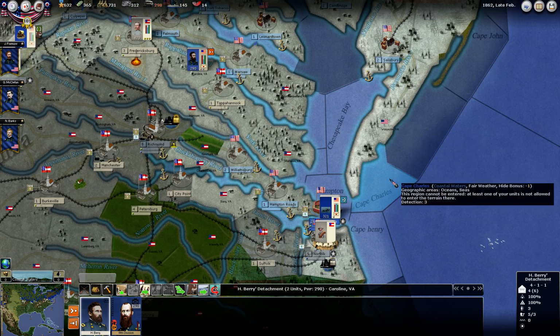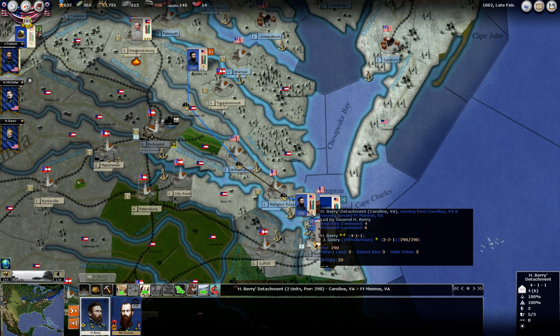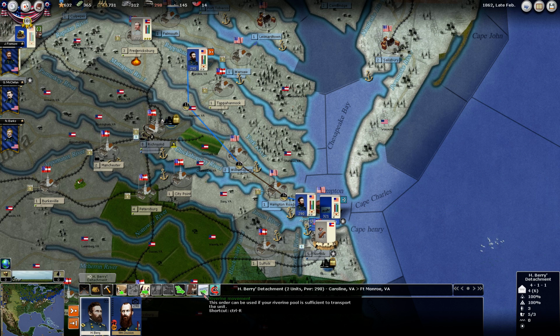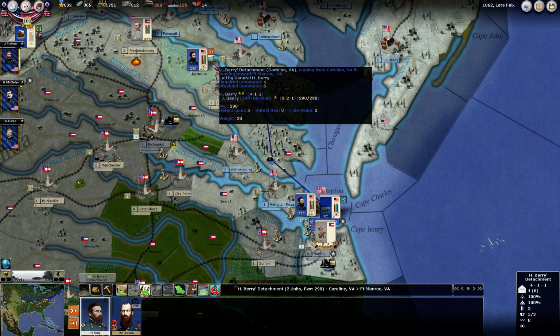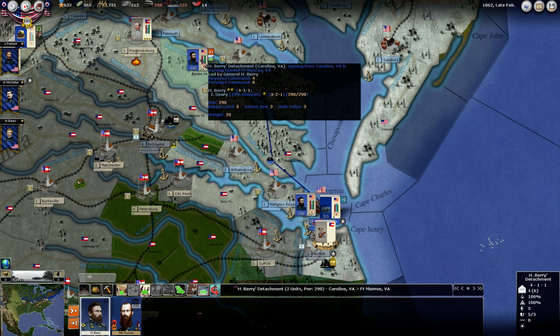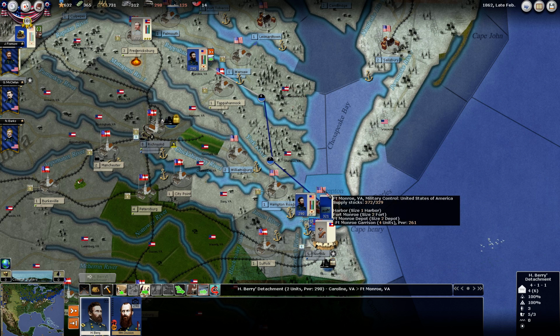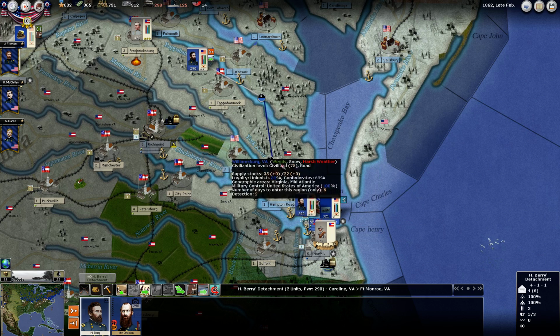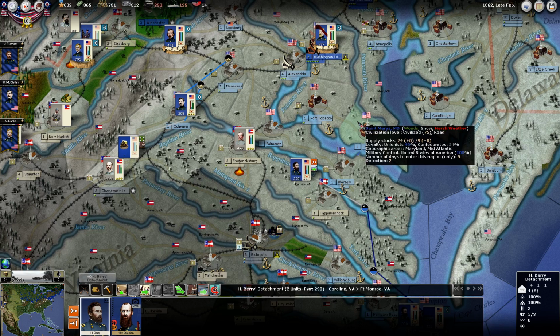Can we move these guys to Hampton Roads by river transport? And we can. Okay, so this division here, with Barry as the commander, we're going to move back to Hampton Roads, and bring him back up like we had done with Burnside or Butler earlier.